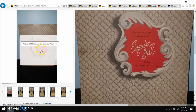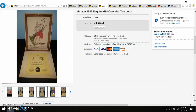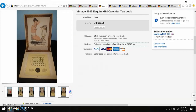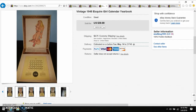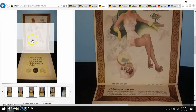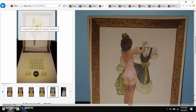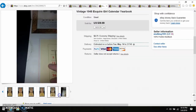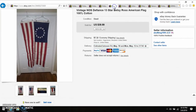So here's another Esquire calendar. Again, the girls just weren't really all that appealing to me. It looked more artsy, and it just wasn't up to my standards when I was going through them. So I decided to sell this one. I didn't see this one up at all on eBay, so I just priced it high, hoping that somebody would buy it. And lo and behold, they did. Like I said, I paid $75 total for six calendars, and I've already sold two of them for $65. So I'm only in for $10 on all the ones that I'm keeping. That's the way to do it.